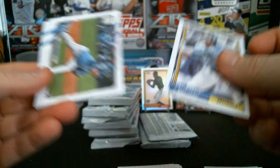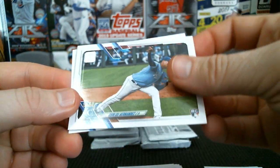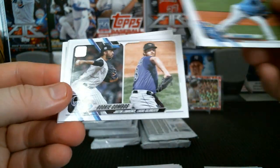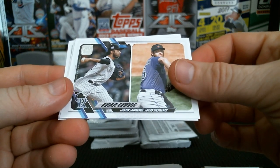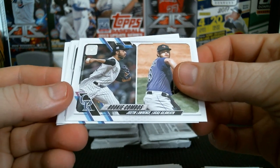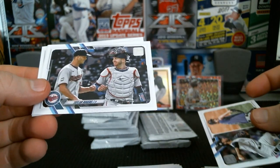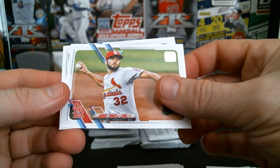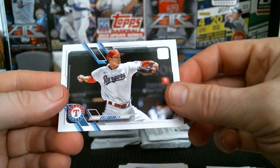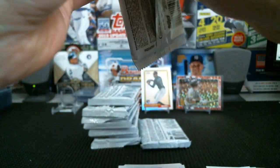Kyle Lewis, 92, Carlos Hernandez, rookie combos, Justin Lawrence and Lucas Gilbreth, Rockies pitchers. Taylor Rogers, Daniel Ponce de Leon, and Kyle Gibson. So, second last packs of the first box.